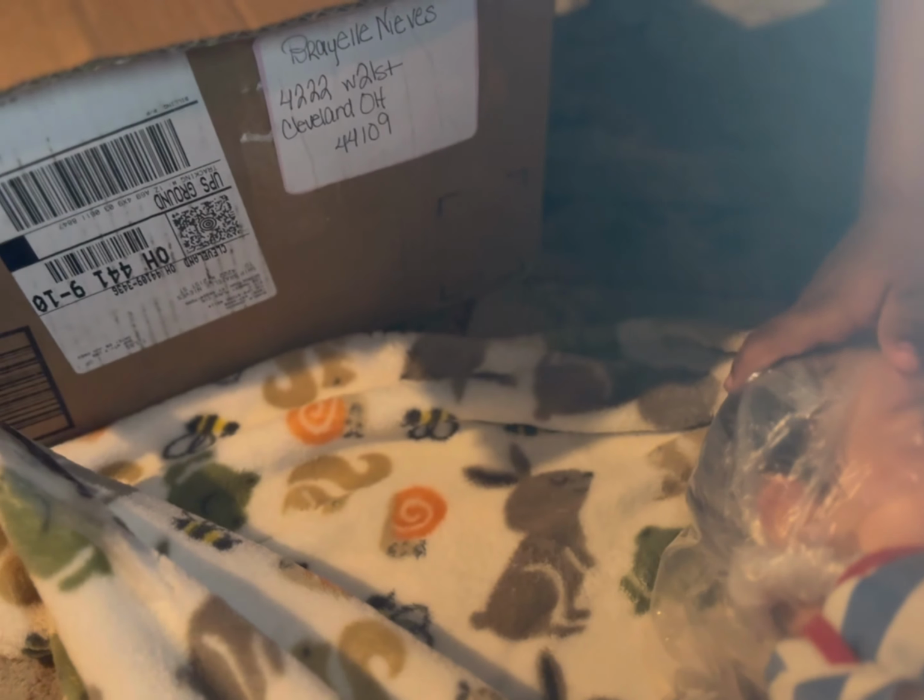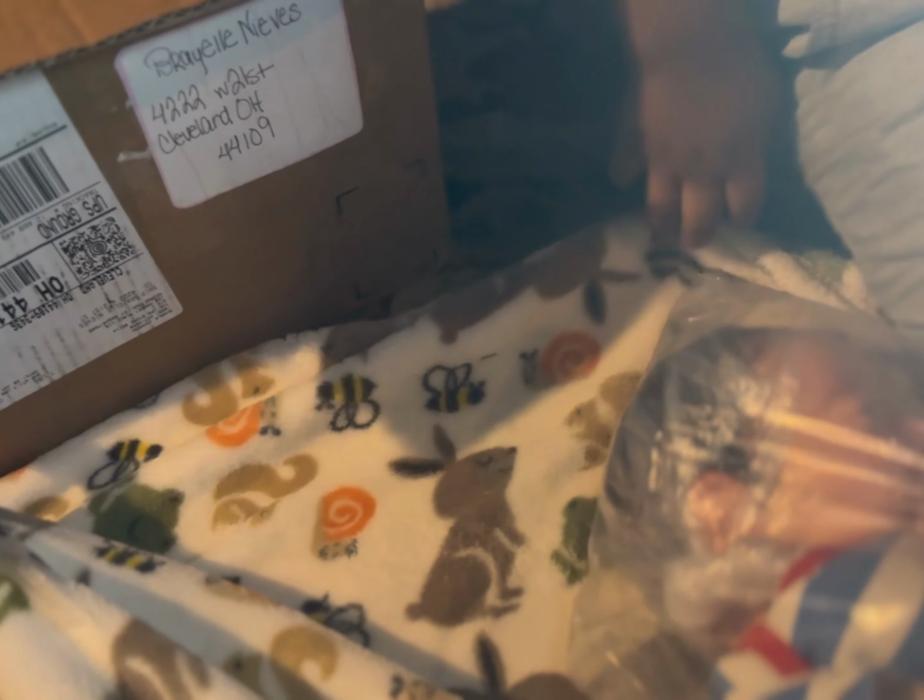Ready, pop it. Oh my goodness. Ooh, he's heavy. What's his name? How do we name him? I don't know yet. Very cool. Oh my goodness. Okay. Welcome back. He is super heavy, heavier than I thought.